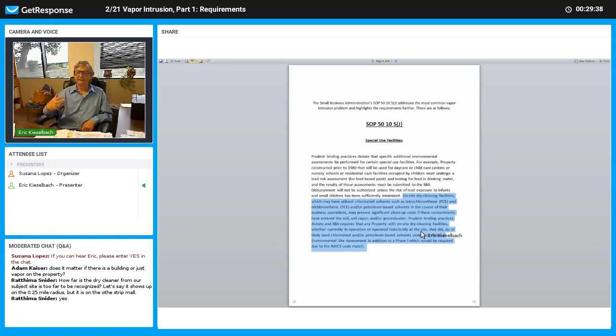So, period, they addressed vapor intrusion because they had so many problems with it that they made it absolutely required on a dry cleaning facility that a Phase One and a Phase Two is required. So they did address it in this form. They didn't address it in that you had to do anything extra in the Phase One.